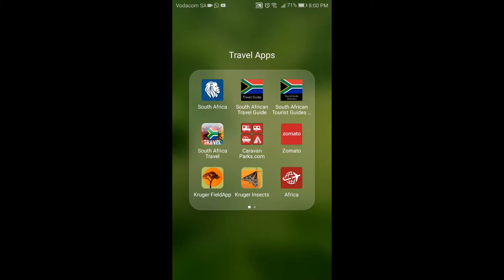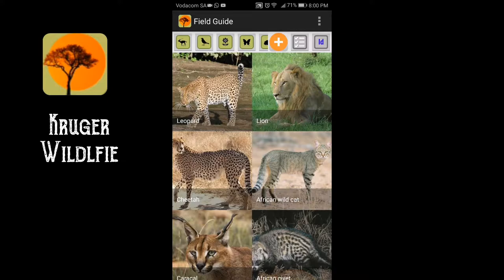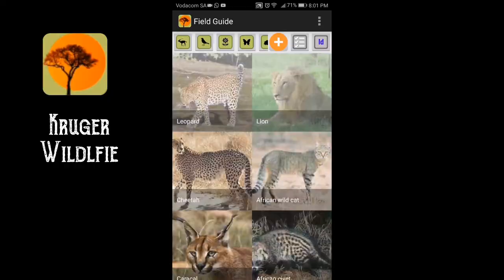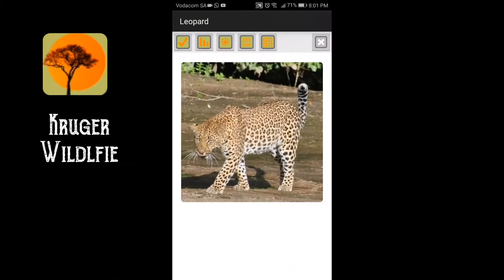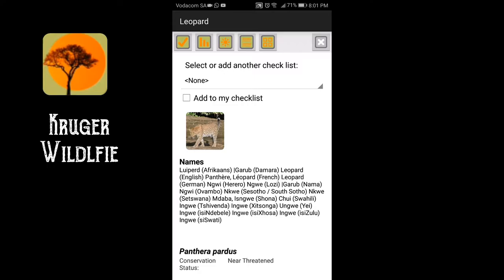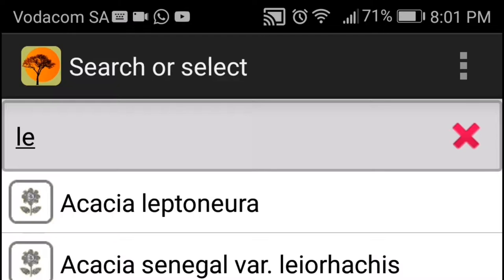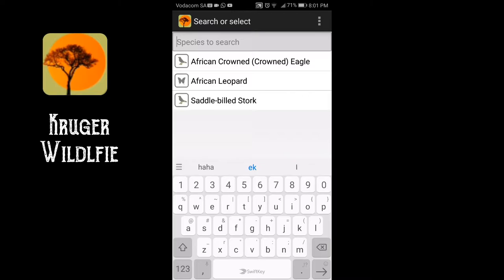Okay, so the next two, if you are into wildlife and animals, these are two apps from the Kruger National Park. Okay, very quick loading. Then it kind of gives you photos of all the animals, it seems. There's a leopard, you have a photo of that. And then you can add it to your checklist, which is nice. Okay, and there's your checklist. And then you can type in a species you want to search for. You see African leopard added to my checklist.